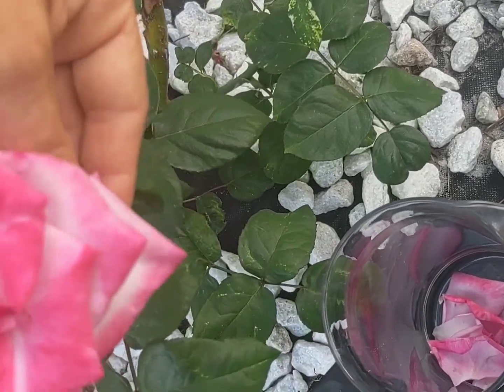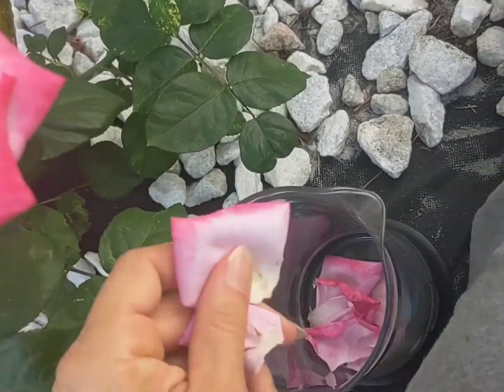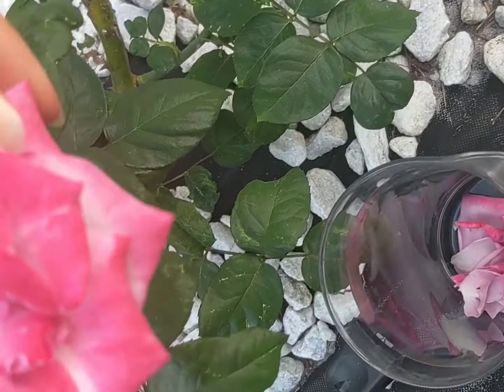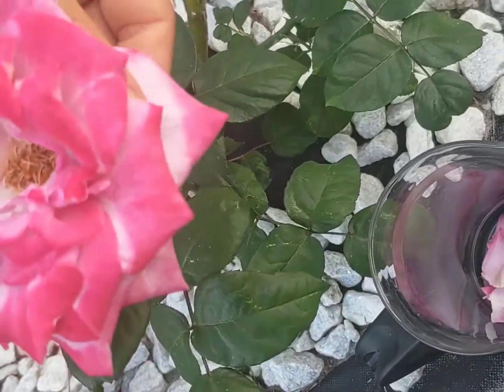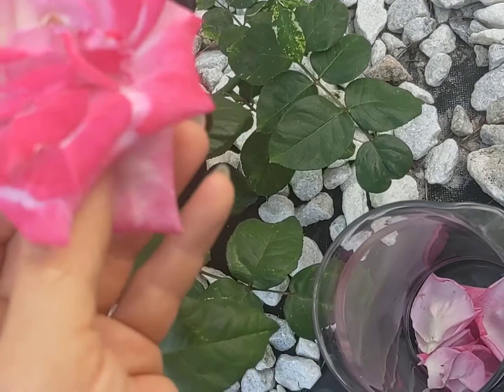So we're actually going to just make a tea out of these and use it because they're good for headaches as well. And my Tim has a headache, so we're going to pull off a bunch of these petals and make us some fresh tea to help with some headache action.